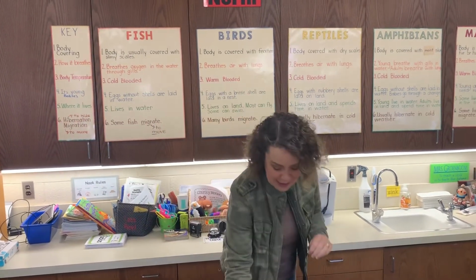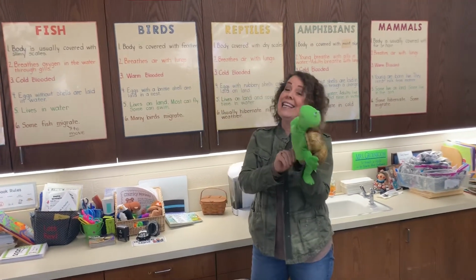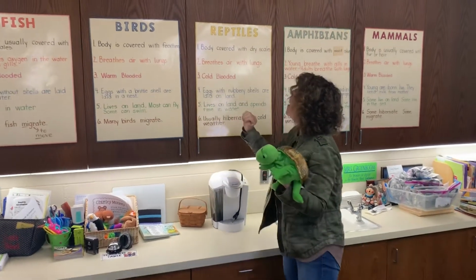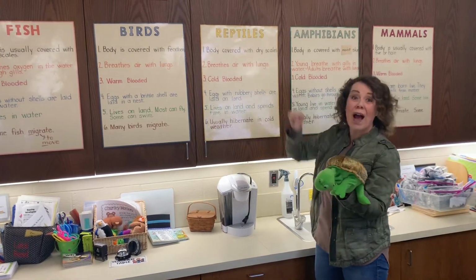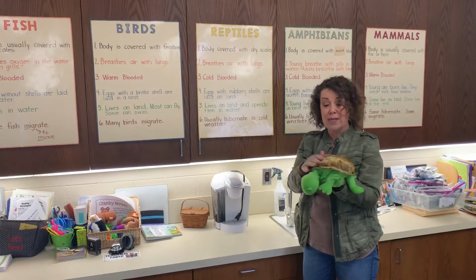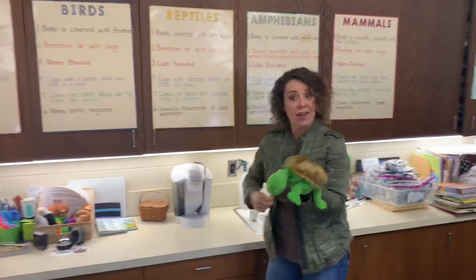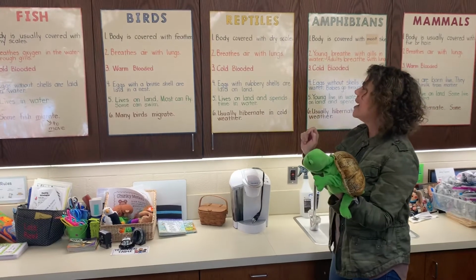Now, first, I'd like to talk about reptiles. And this is a kind of reptile. A turtle is a reptile. Now, what are the 4 Bs with a reptile? Well, reptiles, their body covering is dry scales. So a snake is also a reptile, and you might think a snake is slippery, but actually it has dry scales, as does a turtle. So their body covering is dry scales.